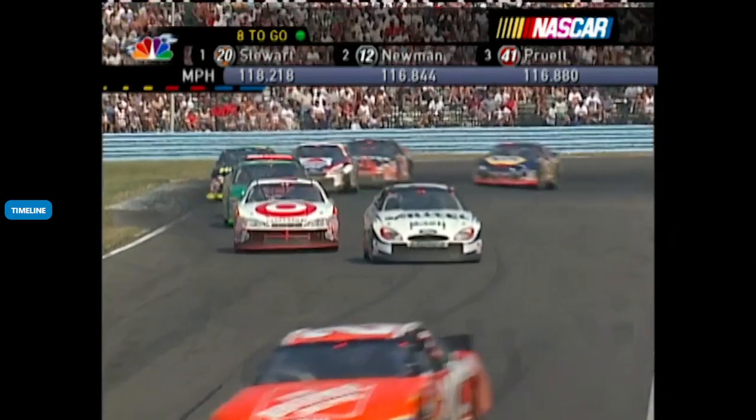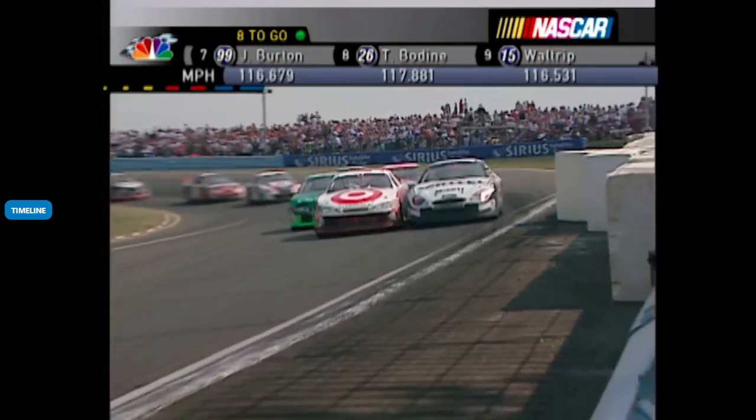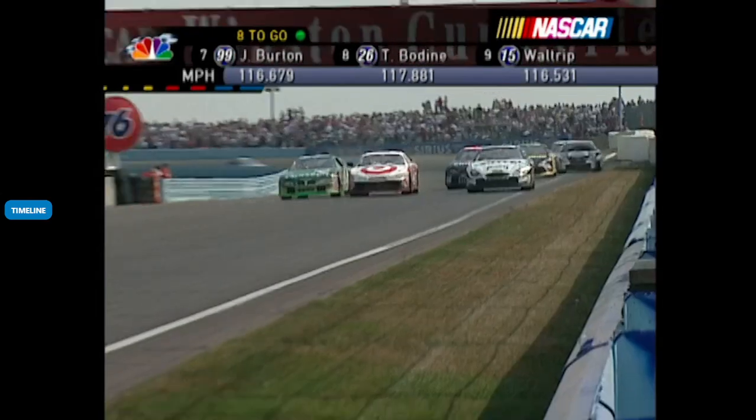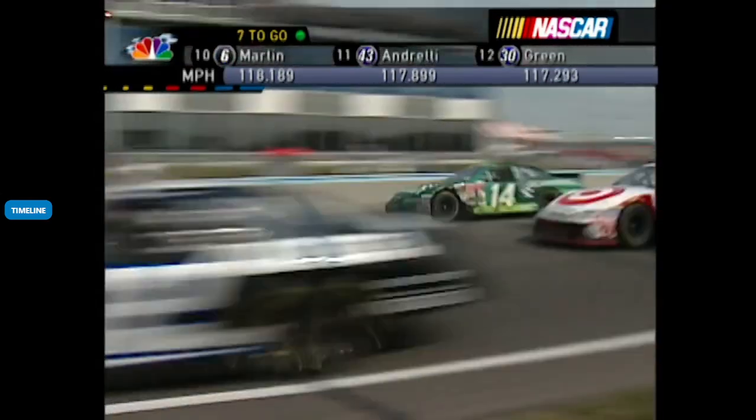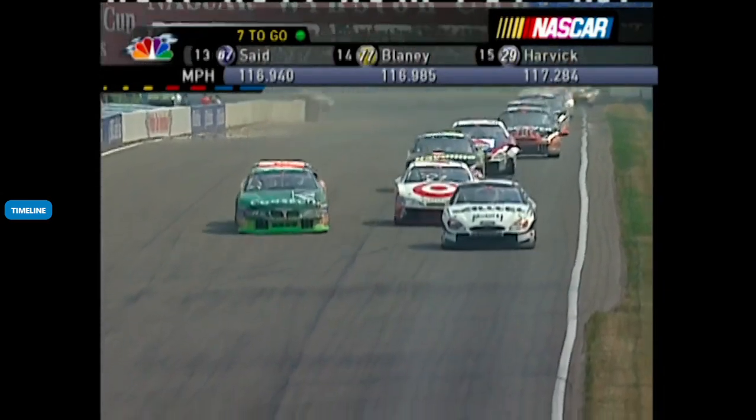Might try it here. Get on the inside. Yep. Turn 11. Oh, little contact. And here comes PJ down the inside. This can be a little crowded down there.